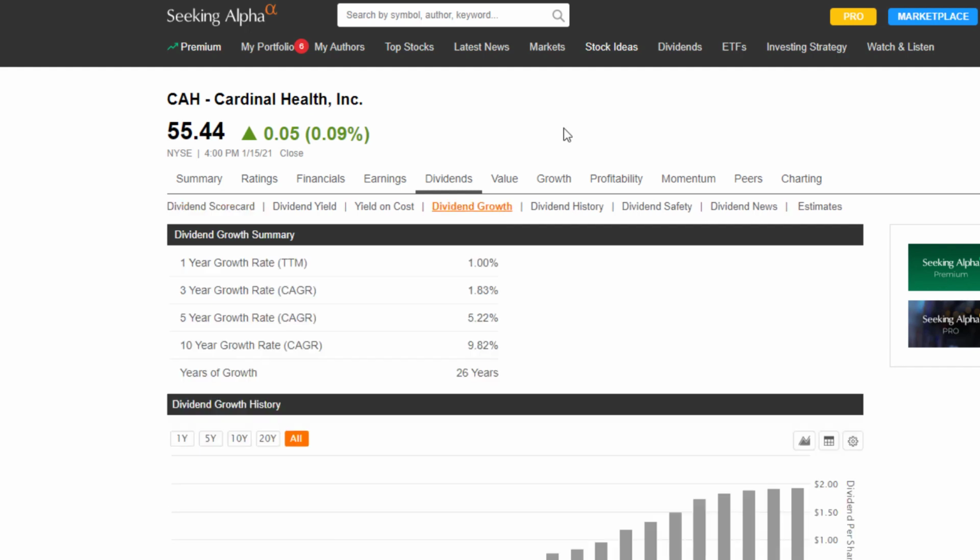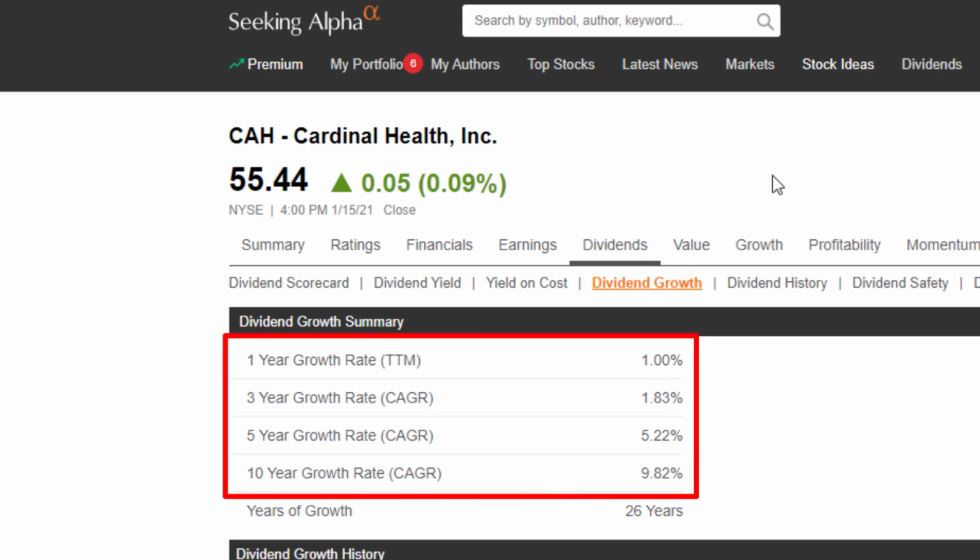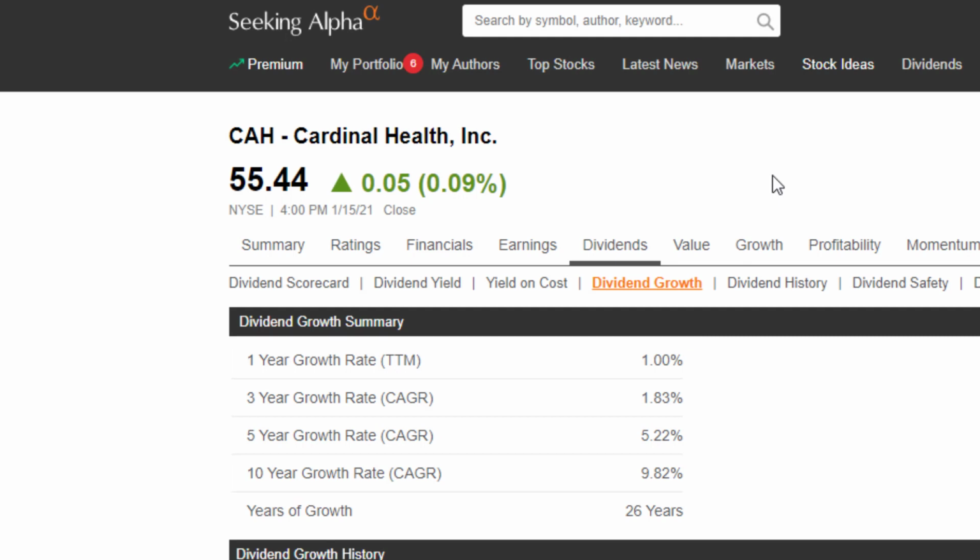If I like what I see, I go over to the dividend growth tab to see what the dividend growth rates look like. A little tip here: if the 10-year dividend growth rate is higher than the 5-year dividend growth rate, and the 5-year rate is higher than the 3-year rate, etc., that is not a good sign. It means the dividend growth rate is obviously slowing down. The previous dividend growth rates are not sustainable for the company.